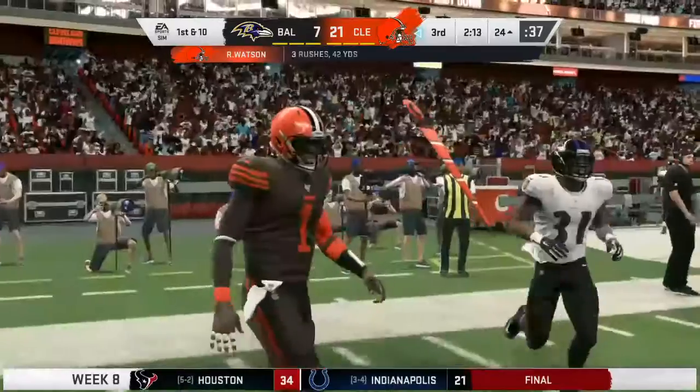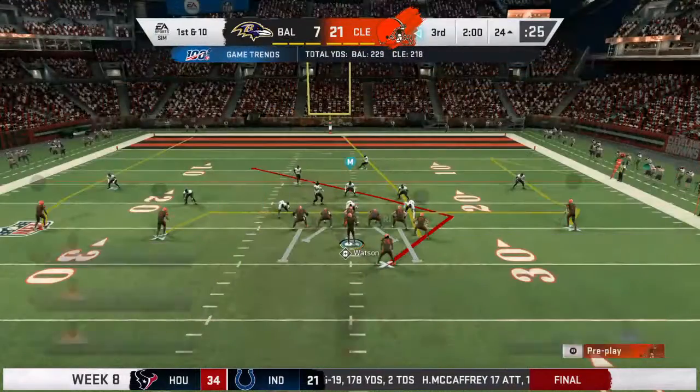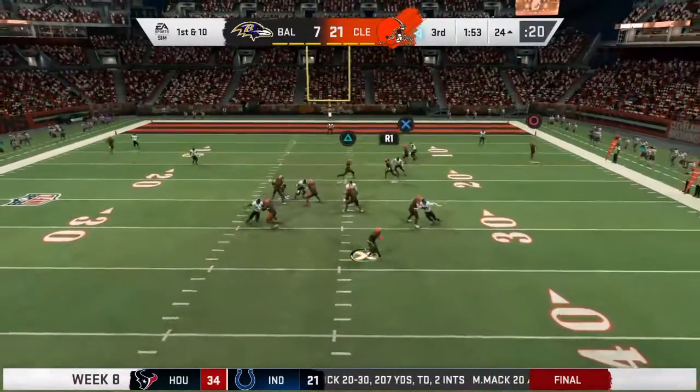Good coverage downfield led to him taking off, picking up the first down on a 13-yard run. Man, defensively, that hurts. They got him out of his rhythm. They had him hemmed in, but somehow he was able to tuck it away and get away for a gain.